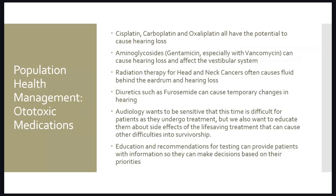Ototoxic medications, again, we do reach out to these patients directly. Patients who have cisplatin, carboplatin, and oxaliplatin all have the potential to cause hearing loss. Aminoglycosides, specifically gentamicin, especially in combination with vancomycin, can cause hearing loss and affect the vestibular system. Radiation therapy for head and neck cancers often causes fluid behind the eardrums and hearing loss due to that. Again, diuretics such as furosemide can cause temporary changes in hearing.